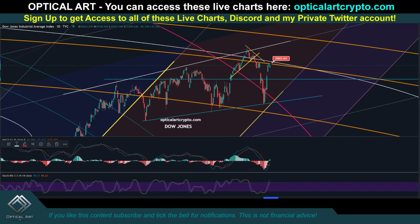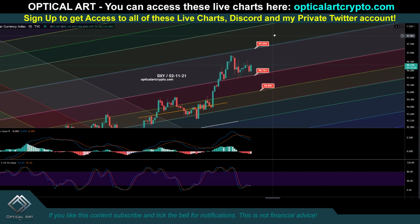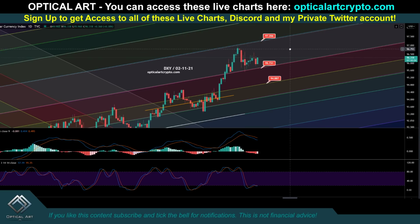Let's see. This is the DXY, guys. DXY found support and pushed back up. Your next resistance to watch is around 97.23. Again, guys, follow the markets, follow the US dollar. US dollar up, bearish for Bitcoin, dollar down, bullish for Bitcoin. Markets up, bullish for Bitcoin, markets down, bearish for Bitcoin.